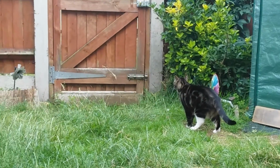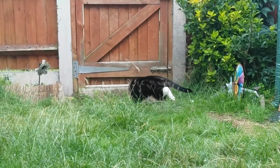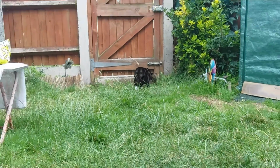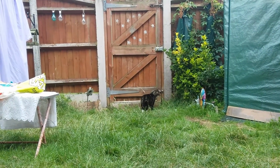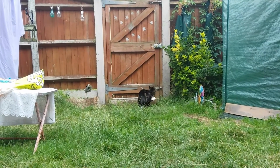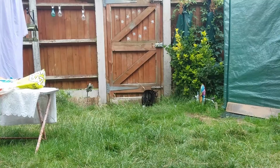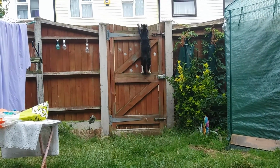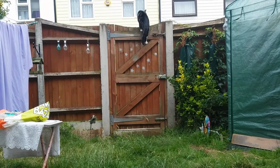Cat is over there deciding to jump it or not. Are you gonna jump? No? Is she gonna jump? Yes. She's thinking, you're thinking. Oh, she just wants to scratch. Come, you want to jump, really? Come on, please jump. Yes, she's going to jump. Ready for it? Hey. I knew it.